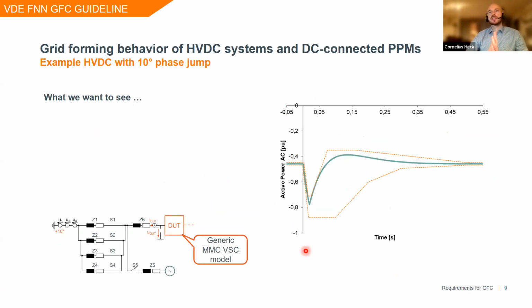Looking at an example now. What we did here when we specified the last tender for a 2 gigawatt HVDC system is we had this test network and we had this device under test. And in order to know how it should behave, we needed to come up with a generic MMC VSC model. And with this generic MMC VSC model, which we know is grid forming, we are going to produce this reference curve, which is marked in green here. And as you can see, in this test case, the device was loaded with 50%, and we had a phase angle jump of 10 degrees.